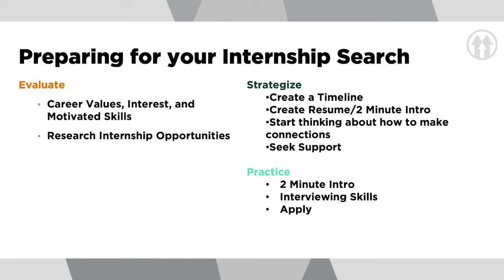Next, you want to strategize. So create a timeline for yourself. That could be really important. Say, I want to get an internship for next semester. So your timeline pretty much starts right now if you want to get an internship that quickly. You can even narrow that down to, I want to find an internship by November. Also start working on your resume, work on how you want to introduce yourself, kind of your elevator pitch is what we mean with the 2-minute intro.